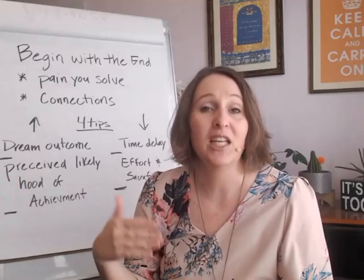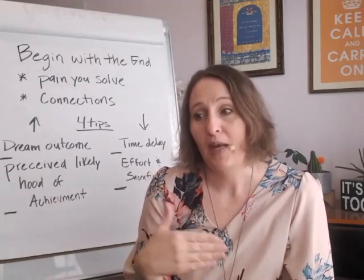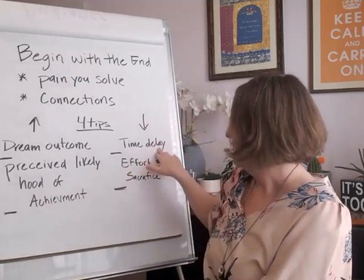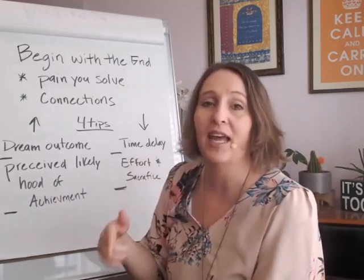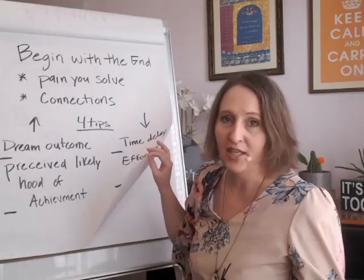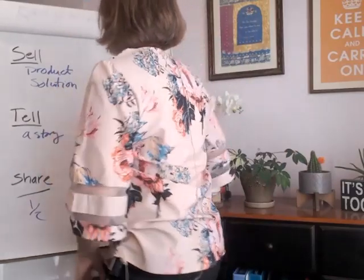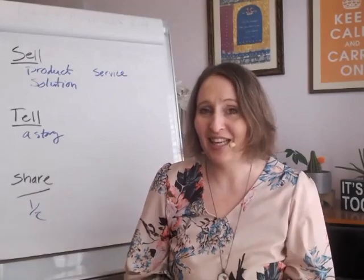They're going to believe that it's going to be worthwhile, that the information they're listening to, they're going to be able to use it, that it's useful to them. So that'll help with that time delay, and the effort and sacrifice it's going to take them to do it. Beginning with the end in mind is kind of the main body of your presentation, right? The information you're sharing. Now, the form of how you're sharing it is this next page.